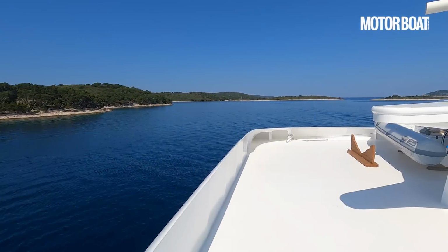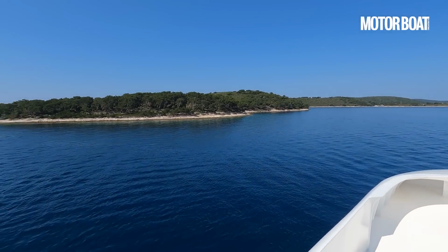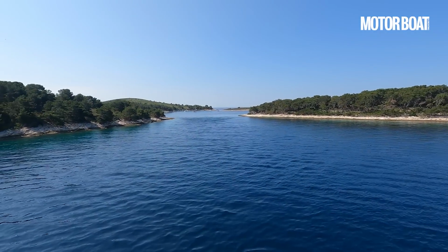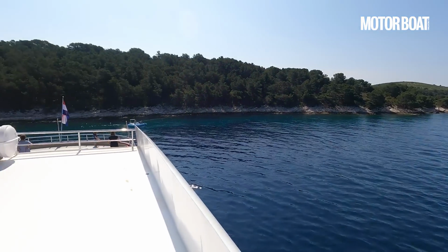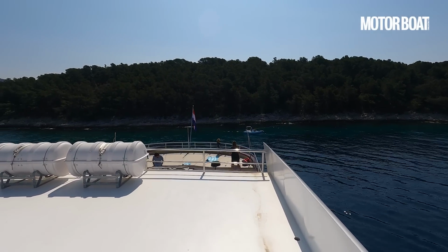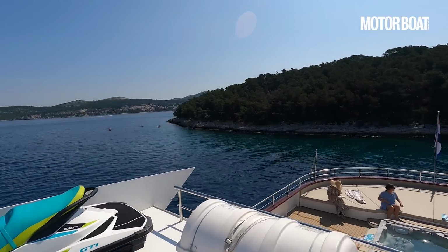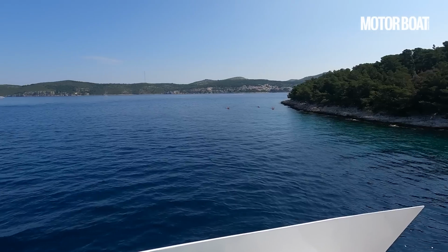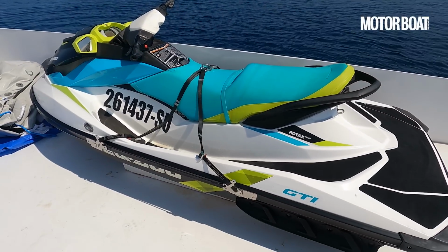But what a brilliant little spot for a 50-metre boat tucked between two islands, and the gap between those two islands is probably only about 40 metres. So it is a remarkably small little bay for such a big boat. But thanks to the skill of the crew, we're going to be perfectly located between the two islands, sheltered from the breeze, and hopefully a wonderful spot to get out a few toys, perhaps even this one.